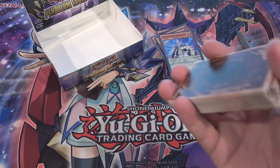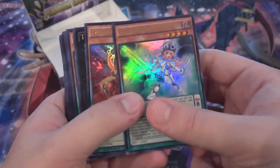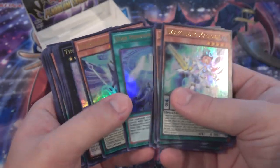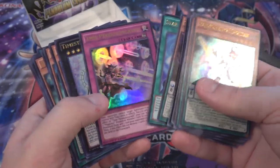I'll do a recap on my Ultra Rares. I mean, it's all holographic, so you guys saw it. Like I said, I believe I pretty much got a playset of every card, at least on the Ultra Rares. So I can honestly kind of recommend this to some people. Like I said, though, if you're not going to build magicians or something, you probably won't want to get this box.